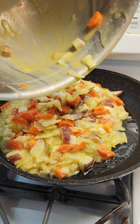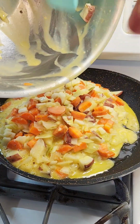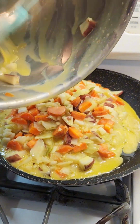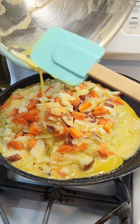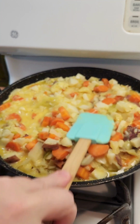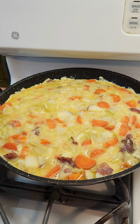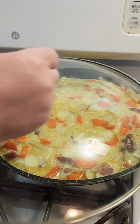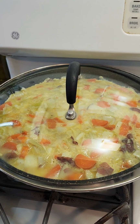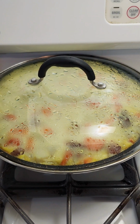Oh my God, perfect fit. Make sure you get all that in there. Get all the egg out of there. Okay. And now you want to press this down to make it flat. I am going to turn this down to a medium low, like a 4, like a 3. If your stove goes from 1 to 10, it's like a 3. And I'm going to cover this. And that's it.